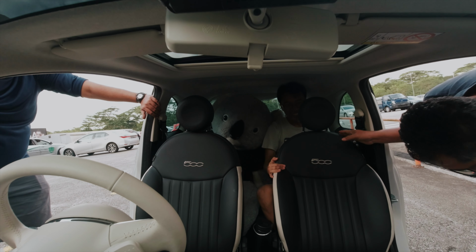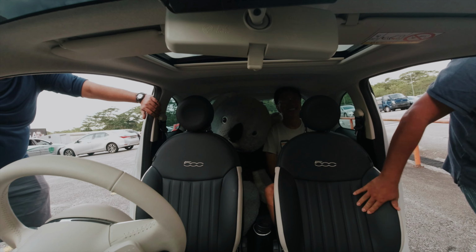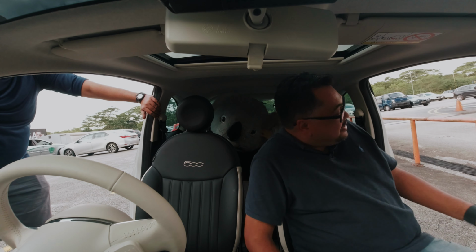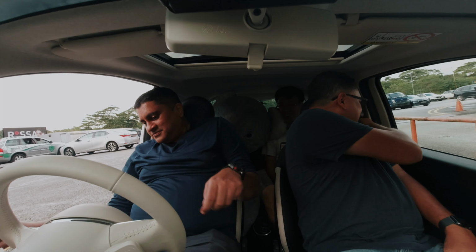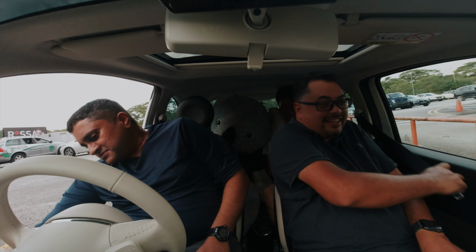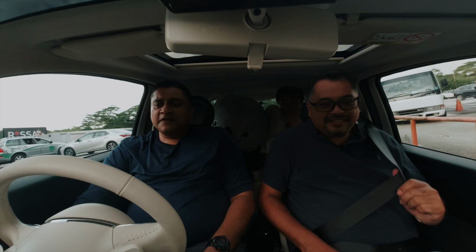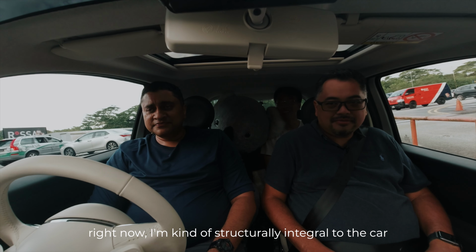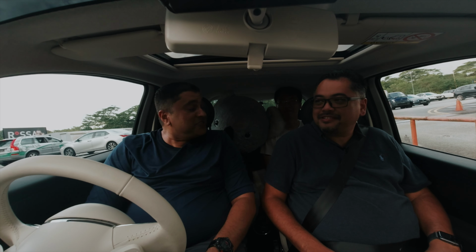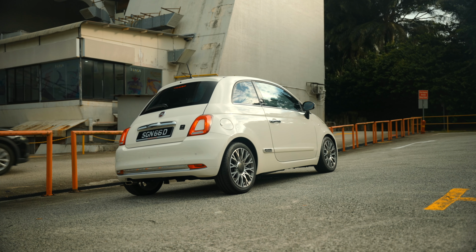You alright then? This is actual torture. Okay. Look, I'm compromising. Comfy? No, not particularly. I guess that's part one, right? Failed. I don't know if you can tell, but right now, I'm kind of structurally integral to the car. Oh, so... You ready to do the comfort challenge? No! Let's go!